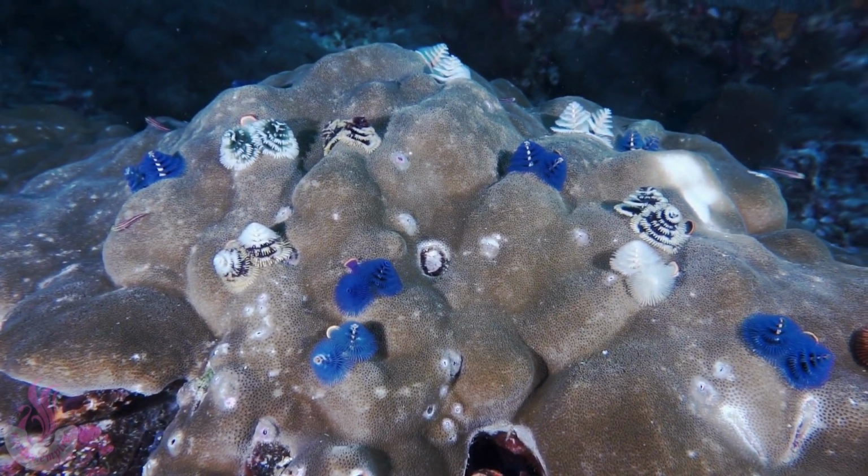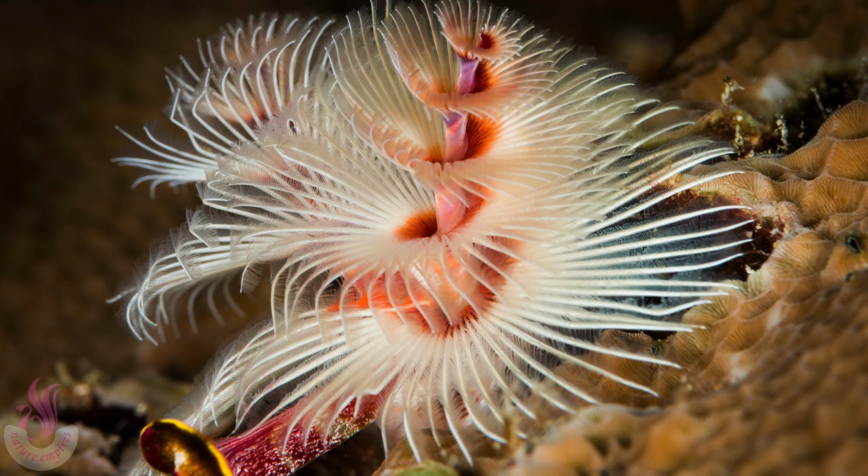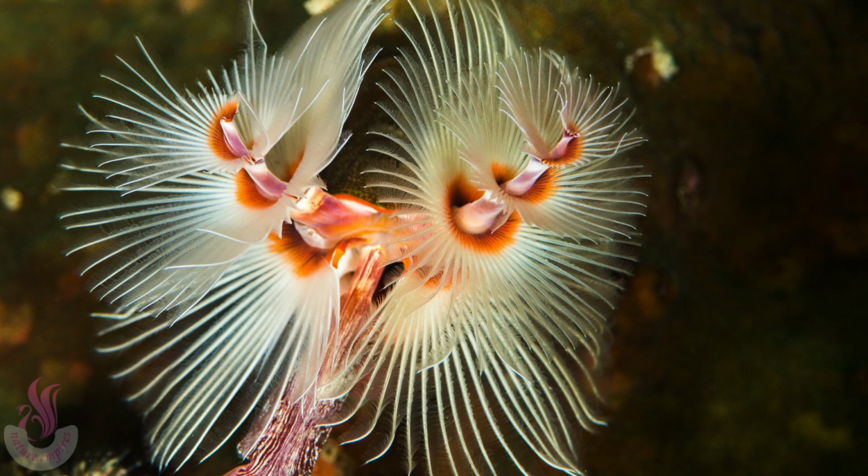Once fertilized, the eggs develop into larvae within 24 hours before they drift along with zooplankton for 9 to 12 days as they develop. The larvae then settle on some coral where they produce a mucus tube that becomes a calcareous one, and the creatures become Christmas tree worms.